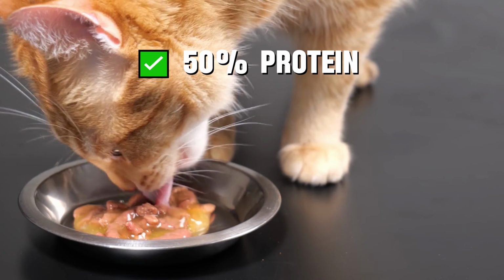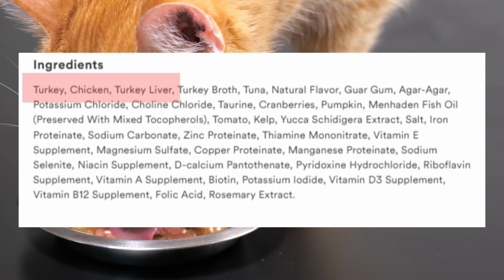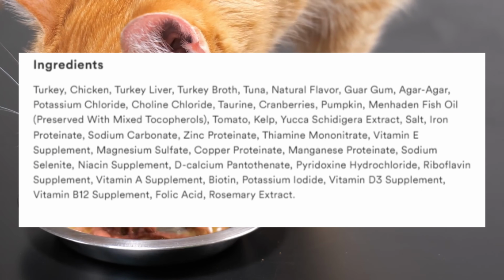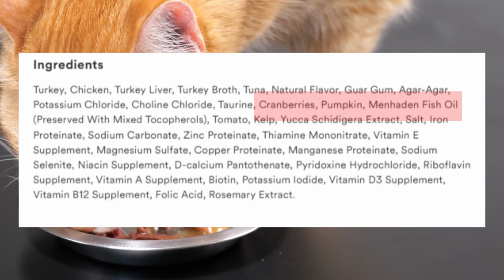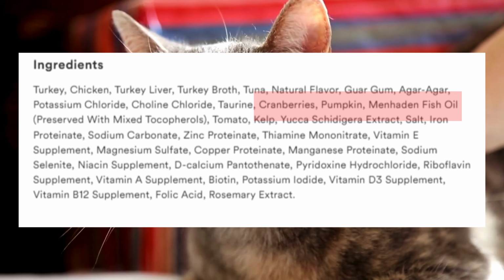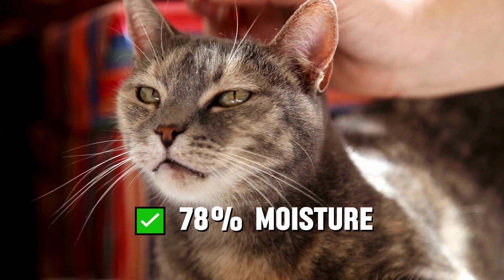The turkey and chicken recipe starts strong. Turkey, chicken, turkey liver as the first 3 ingredients. No cheap carbs, no soy drama, just pure animal protein. They even toss in cranberries, pumpkin, and menhaden fish oil for gut health and a shiny coat. Oh, and that 78% moisture, hydration heaven.